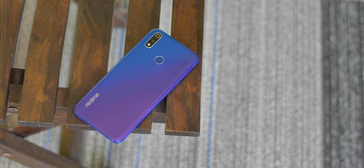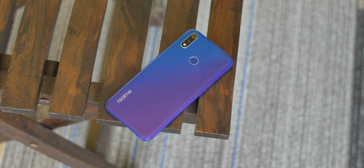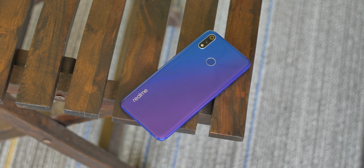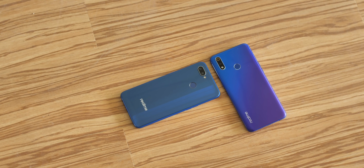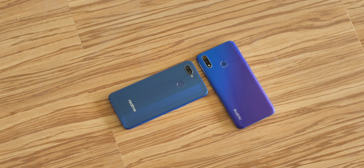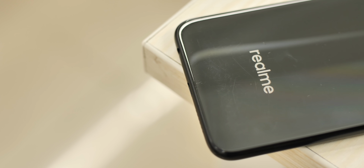Anyway, moving on to the back now, the Realme 3 Pro has a plastic back that looks like glass, and there's a new gradient finish that definitely looks cool. To be honest, even the back is a lot like the back on the Realme 2 Pro. But I'm hoping it isn't as scratch prone because the Realme 2 Pro's back became like this after a few months. Oh my God! So I'm hoping this is more scratch resistant.